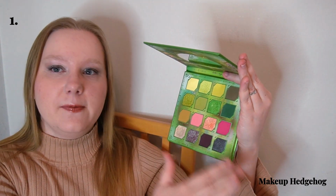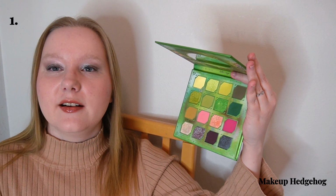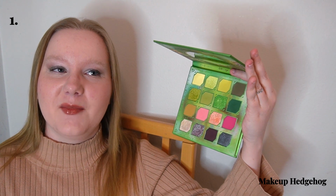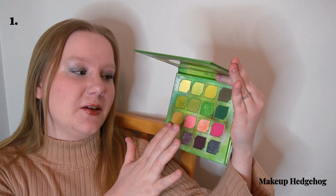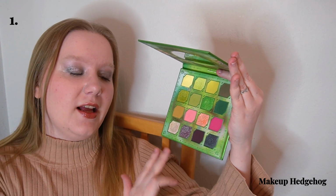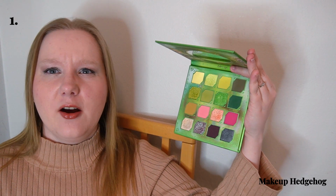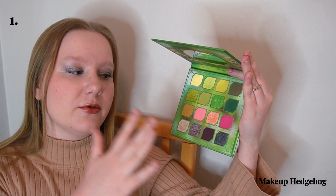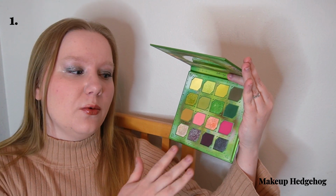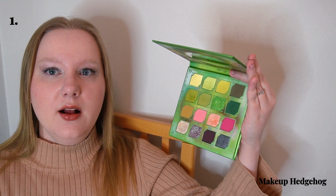Then we have this very pink row here, which, if you're new here, hi, I'm Makeup Hedgehog and I do like my pink eyeshadow. There's the pink row here, there's a bit of a neutral brown there, and then there's this dark row down here, which I was initially thinking I wasn't going to like, because I'm not a fan of super dark eyeshadow, but I was so positively surprised how much versatility this dark row adds to all the other shades.